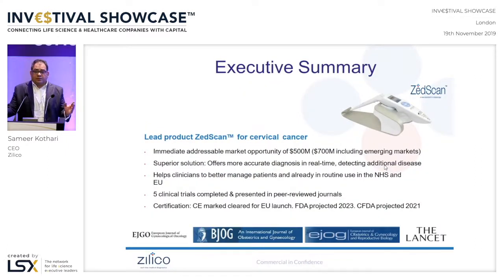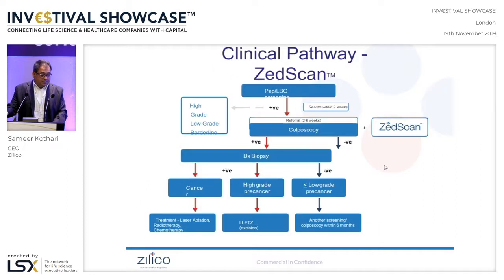So if you look at the cervical cancer market, then we think that's just under about $500 million for the Western world. But if you start to introduce the emerging economies, then that goes to just under $1 billion. We've done the usual thing of going through a number of trials, and our pivotal study published in the British Journal of Obs and Gynae.